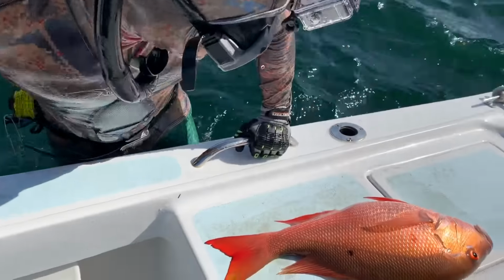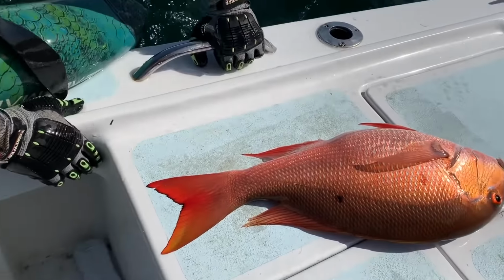At least we get one fish. That's well mutton.